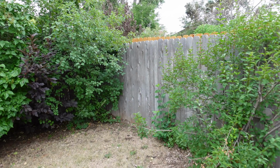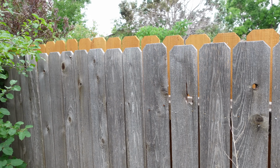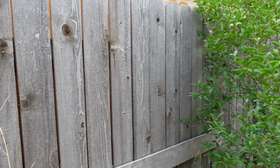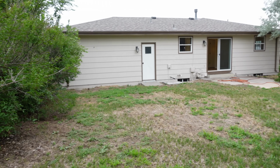I want to show you. They never talked to us or asked us anything. They just built a fence right on the outside of this fence. And this fence is kind of ugly, but it's in really good shape. It just kind of needs stained. So that was a little strange to see that happen. But sometimes you see strange things in real estate.